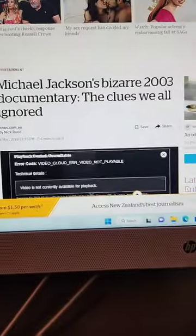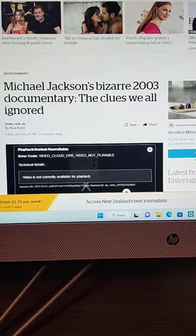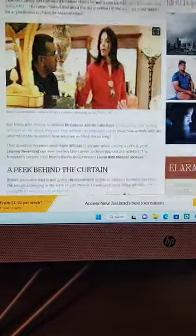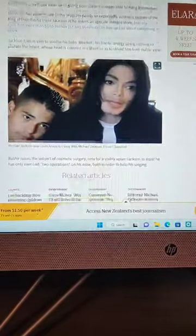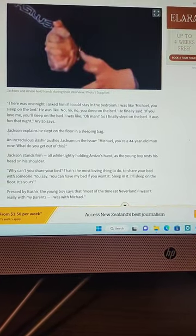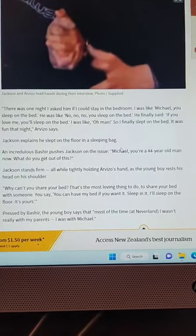Now, who slept in sleeping bags? Michael, right? Michael slept in sleeping bags, right? So here it is. Let me show you guys, okay? Because I remember in the 2005 trial, they kept talking about Michael sleeping in sleeping bags. He'd get on the floor, the kids would sleep in the bed, and he would sleep in sleeping bags on the floor. He'd make a big pallet like sleeping bags, right? I didn't make this up, okay? So here it is right here. Jackson explains he slept on the floor in a sleeping bag.